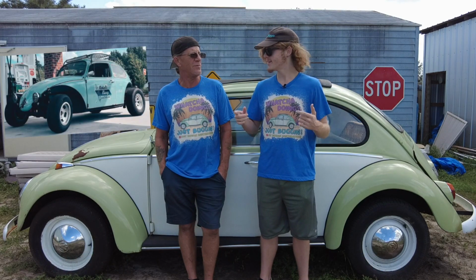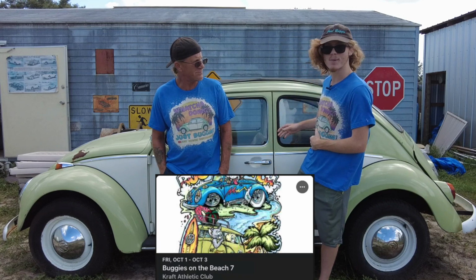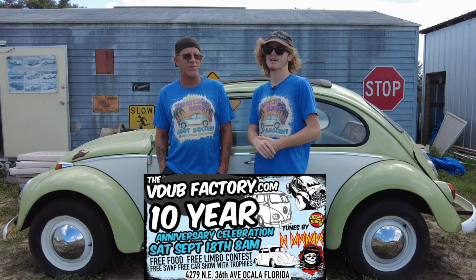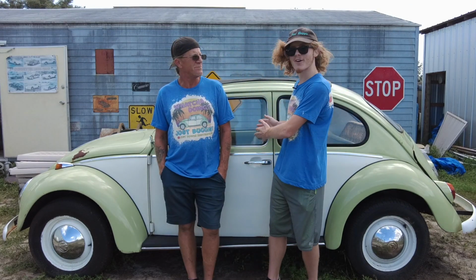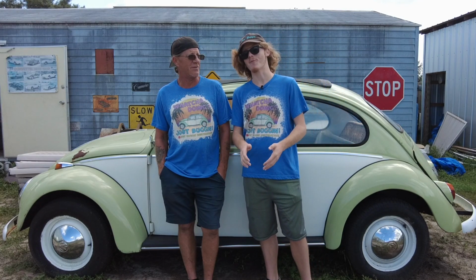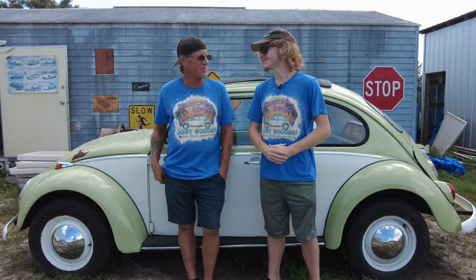But yeah, the Beetle, sweet ride. But yeah, guys, stay tuned to see this at Buggies on the Beach. We would like to get it there at VDUB Factory, but it's not possible. We're just so busy trying to get all these other cars ready for Bug Jam. Really not giving ours any attention. We haven't given it any attention since the day we bought it, which you guys will see in a future video, but customers first. Yep, customers first.